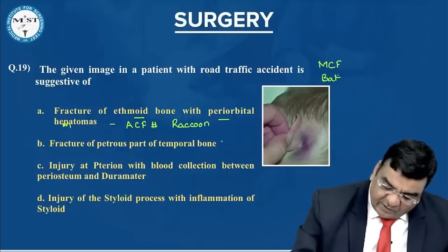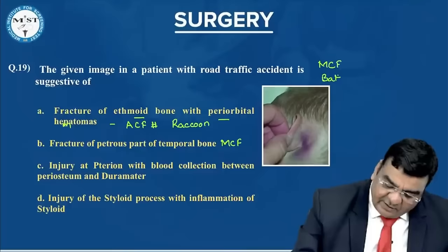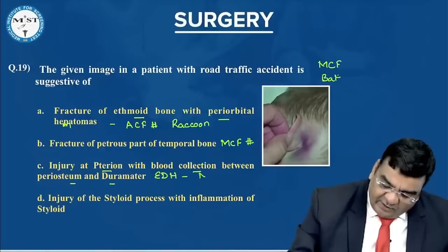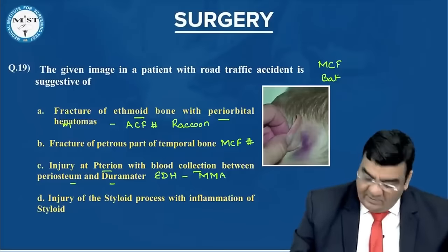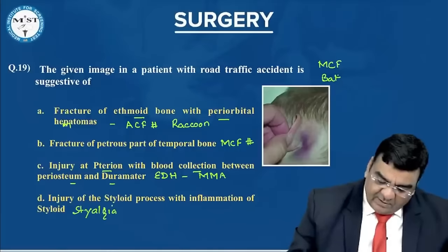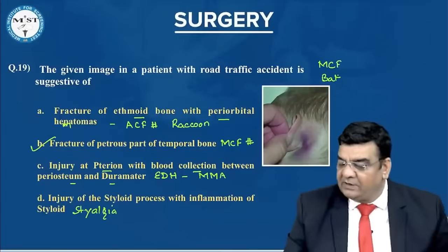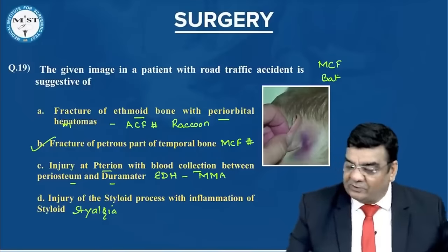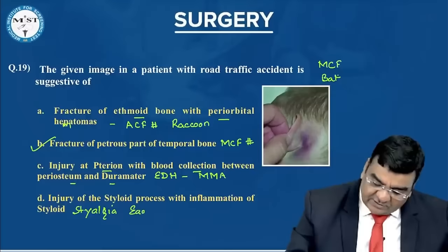Fracture of petrous part of temporal bone, yes, this is the middle cranial fossa fracture. Injury at the pterion with blood collection between periosteum and dura mater is extradural hematoma, wherein the commonest vessel ruptured is the middle meningeal artery. Injury of the styloid process with inflammation of styloid is basically stylalgia. Out of the given options, yes, everyone, you're absolutely correct. Eagle syndrome, Pratyusha, that's right. So this is Eagle syndrome.